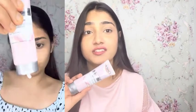So guys, firstly you see they have got a face wash in this range. I really love how beautiful and chromatic a look it has. It is dual colored, I would say. You can see how beautiful it is, and secondly it comes with a serum. This is a 15 ml serum which I have been using. It's almost half now, and you know what guys, this retails just for rupees 399.